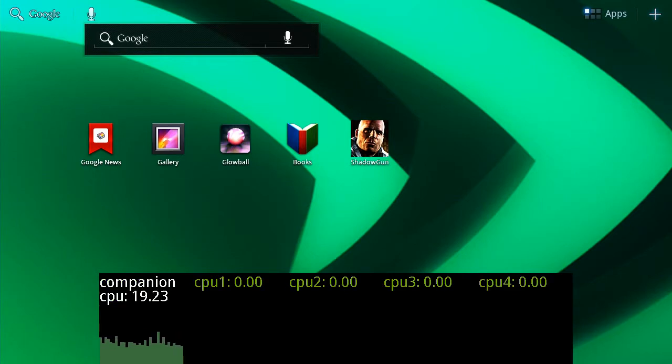So here we are, in idle at the home screen. As you can see, the 4 cores are off and the 5th CPU core is on, handling screen refresh, background tasks, and keeping the system humming along. Remember that the 5th core is for low power tasks. Keep your eye on that block of the window. The 4 other cores are for high performance tasks. So let's see how this works.